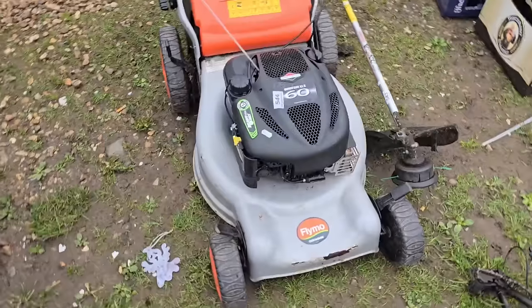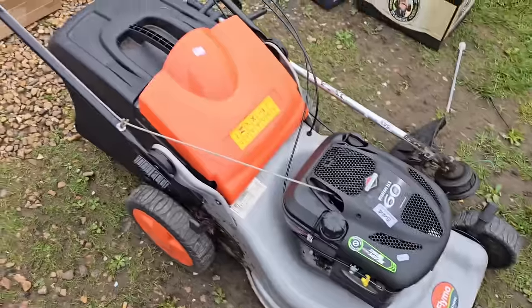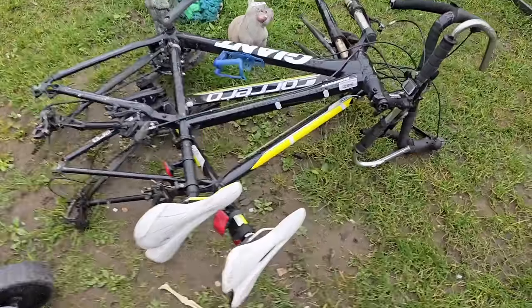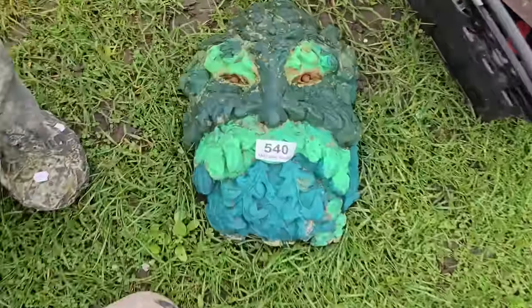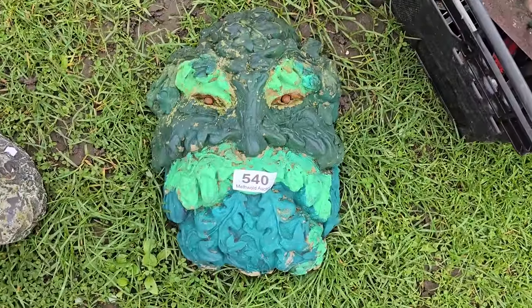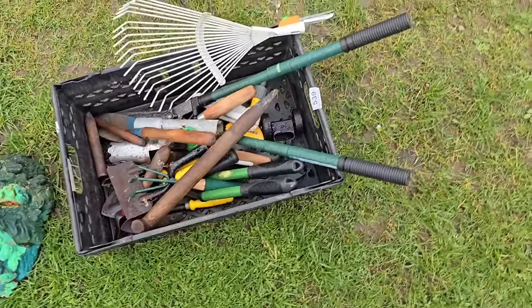Ooh, that's a heavy duty fly mow there. Look, she's got the 6 horsepower Quantum Briggs on it. She's a half decent mower, you know. Two more bikes with no wheels. Very interesting. Oh my God, I didn't realise my ex-girlfriend was going to be in here. But she is. Some tools. Then we've got to come back over here.